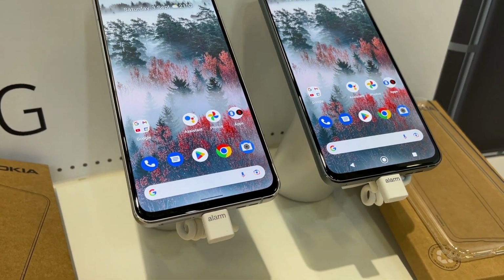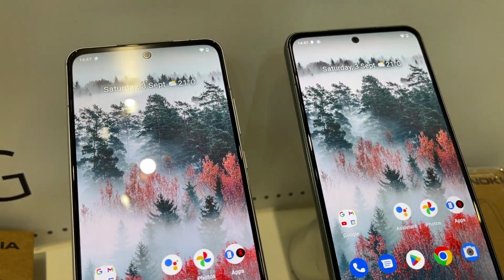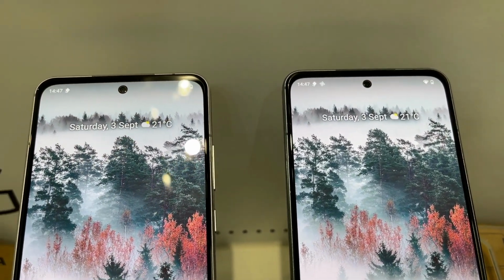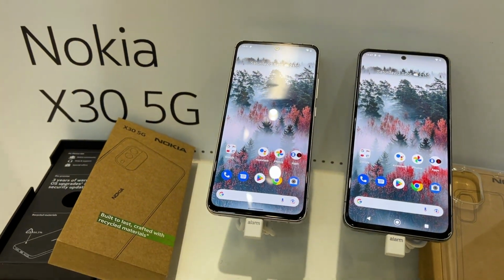Now, as far as I know, this device is not going to be launched in the US. That being said though, I think it's definitely interesting to see what it has to offer, and if you happen to be in the various markets that this phone is being sold in, then I suppose this phone might be an option worth considering. Now, it is being offered at an MSRP of 399 euros, so it is a mid-range device.